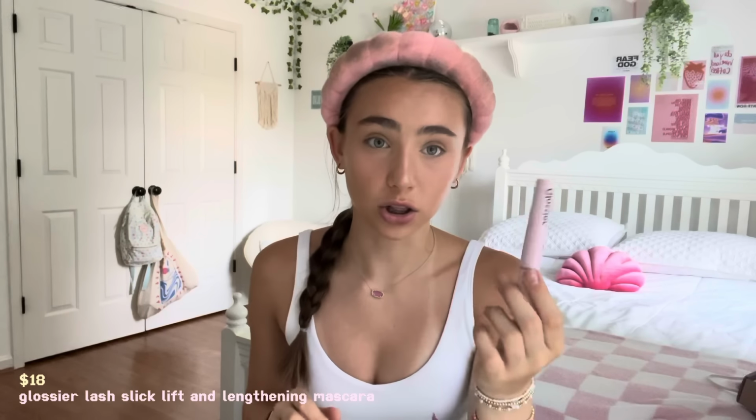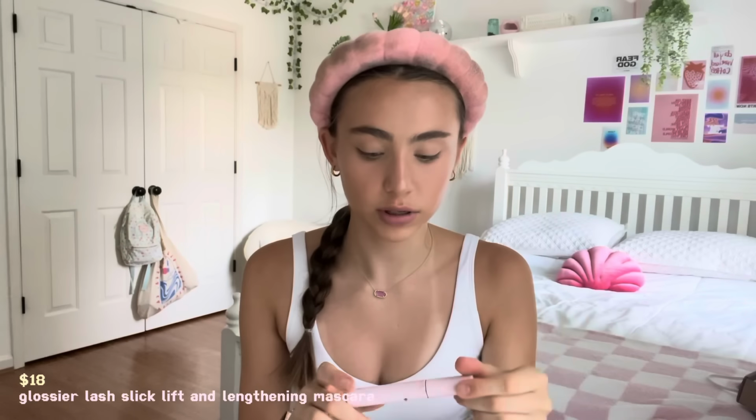Probably one of the first mascaras I tried was the Glossier mascara. This is the Glossier Lash Slick. It's more for if you're a very natural mascara girly, like if you just want to lengthen them a little bit. However, I will say I'm a tad bit more of a spider lash girly.